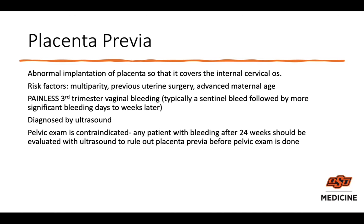So that case presentation was painful vaginal bleeding for test question purposes. It doesn't always follow the rules in clinical practice, just be aware of that. But for testing purposes, the difference between painful and painless vaginal bleeding in later term pregnancies.